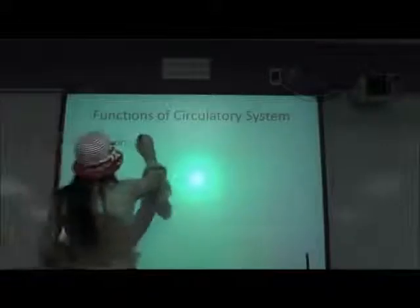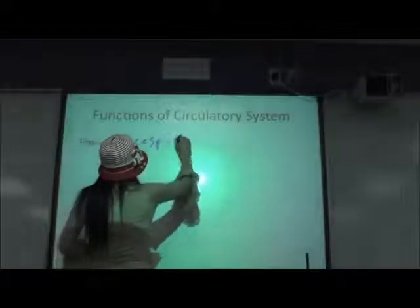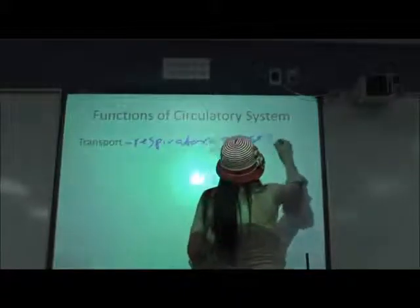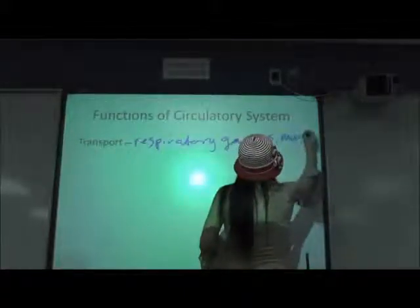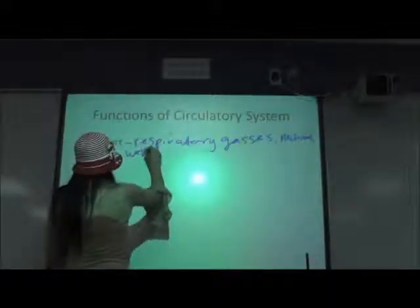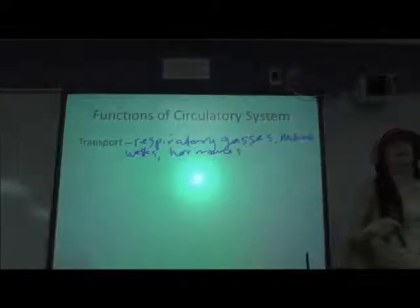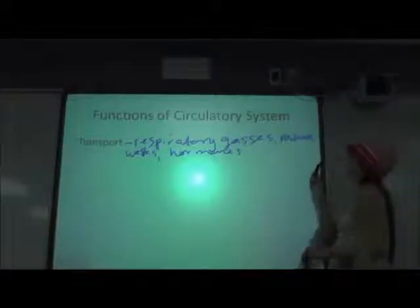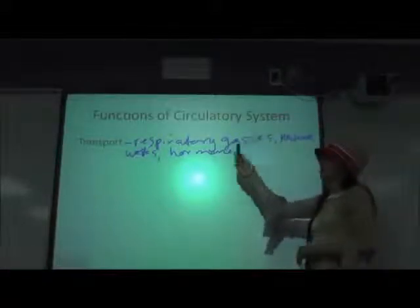So it's transporting our respiratory gases. It's transporting nutrients and wastes from one place to another. Transporting hormones. Basically anything that's got to go from point A to point B. We've got to get from one place to the other. How we're going to do it is in the blood. So that's the first function.